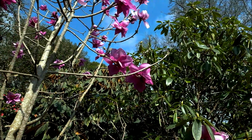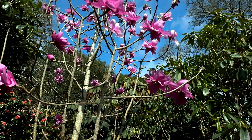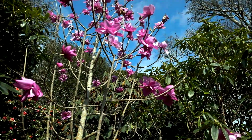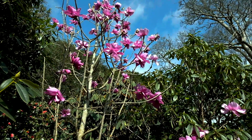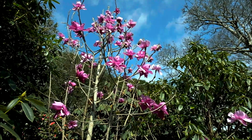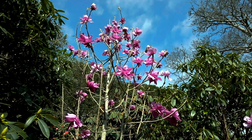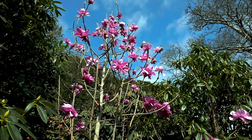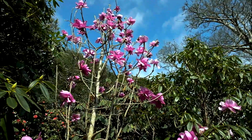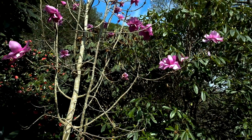Some of them have been a little bit blown out early by the wind, but the most recent ones to come out are the most exquisite reddish purple. I don't think either of those two words really describe the colour we're looking at, which is simply fantastic. This is a small growing magnolia. It won't form a big tree, and in some years it doesn't flower very much. But this year it's absolutely covered, as you can see, and what a colour.